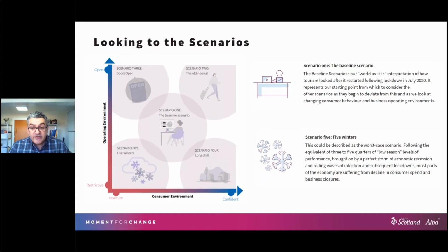There could be restrictions on being able to operate, such as licensed premises only allowed to serve people outdoors, as we're seeing down in England. But it could also be the need for hygiene standards and demonstrating cleaning procedures to reassure visitors. So that's our kind of baseline scenario. As I said, it's one that we expect to see as we reopen from the end of April, but also, you know, as the world was around about July when we reopened before.